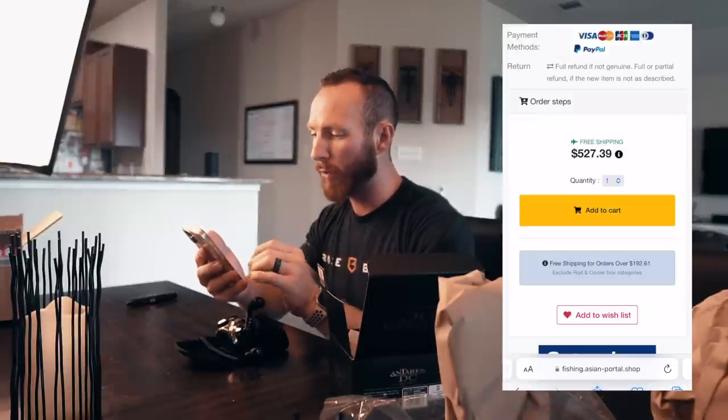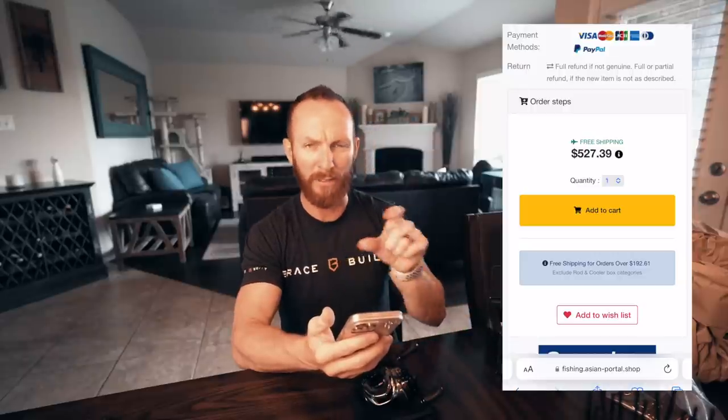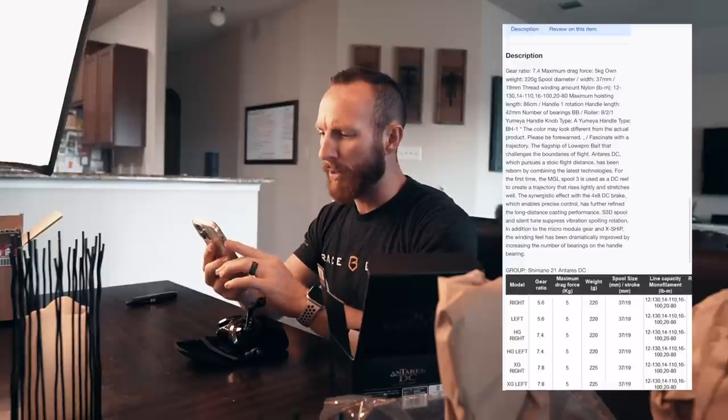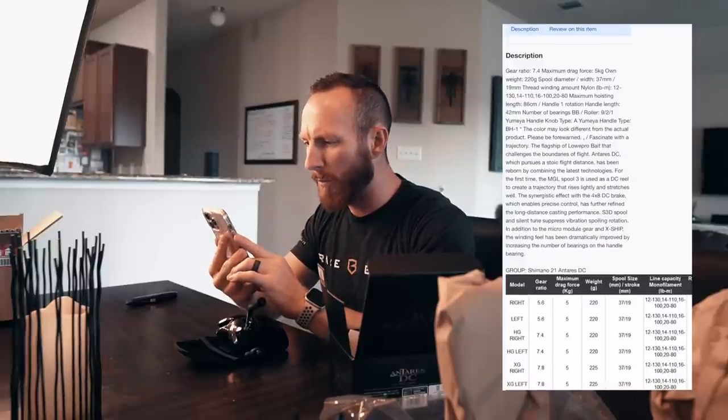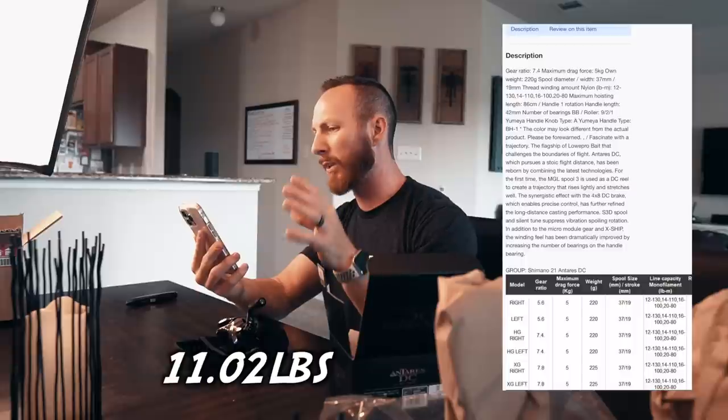So, $527.39 with free shipping. I think there was some extra like VAT or duty fees or something that we had paid. So it came out to about $20 more than that. But here's that description for y'all. So gear ratio 7.4, maximum drag force 5 kilograms, which comes out to, I'd say, roughly 10 and a half to 11 pounds of drag.